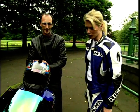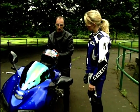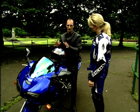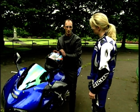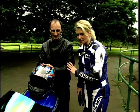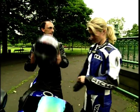You won't struggle. Now, what do you think of this kind of half fairing, the bikini fairing? What do you think of that? I'd need to get used to it, I think. It's got a street fighter look to me, not a sports tourer. Right. Well, don't get all mean on us. Don't get all street fighty on us. Get your helmet on and let us know what you think of it. Okay.